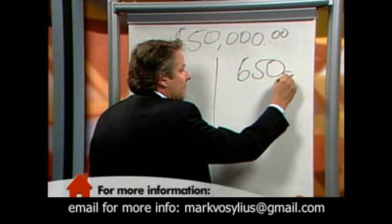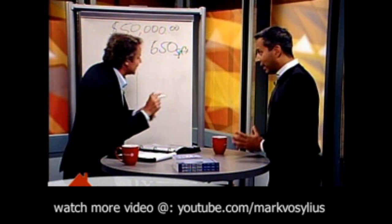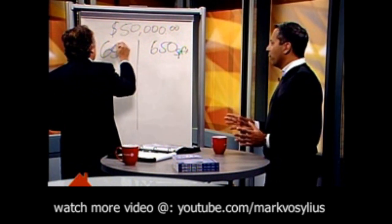If you were to go to the States right now, let's just say somewhere along the lines of Daytona Beach, you can actually get in there for about $65 per square foot. That's 100 times less. That's right. So right out of the gate, what you're comparing is apples to apples.